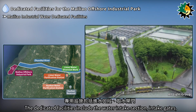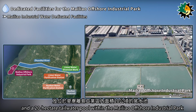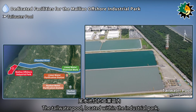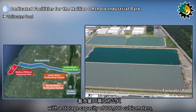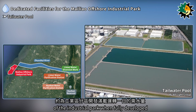The dedicated facilities include the water intake section, intake gates, a partial flume with a throat width of 15 meters, water pipelines, and a 20-hectare tailwater pool within the Mailiao Offshore Industrial Park. The tailwater pool, located within the industrial park, is a semi-underground structure with a storage capacity of 800,000 cubic meters, sufficient for the one-day maximum water demand of the industrial park when fully developed.